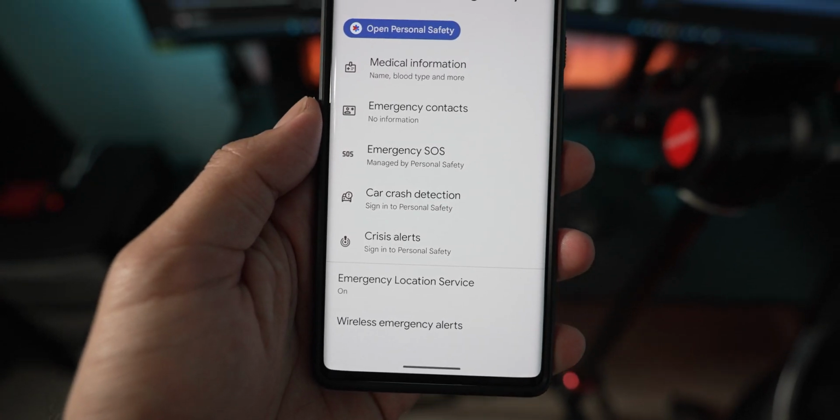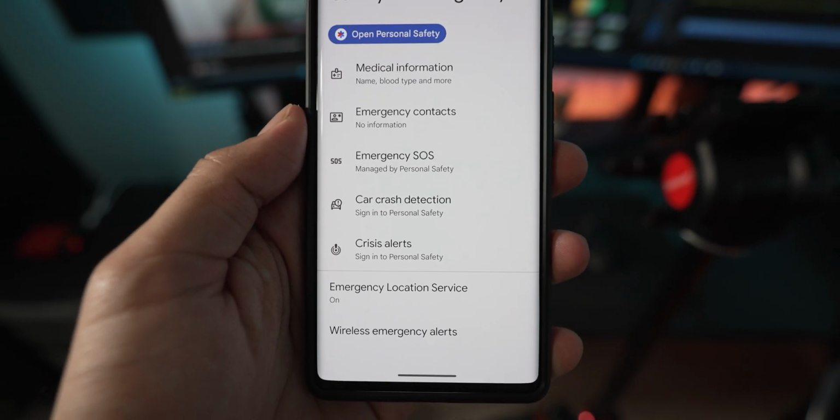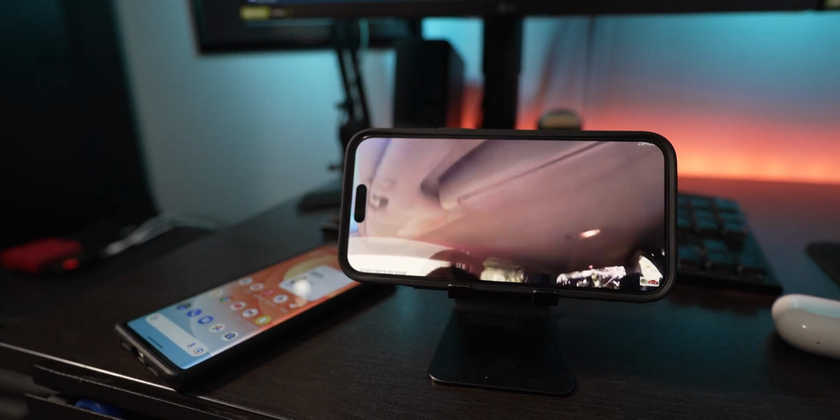And then the iPhone 14 Pro Max this year brought in crash detection, but the Pixel 6 Pro also has this feature as well. But what it doesn't have is that whole satellite communication stuff. So if you get lost and stuff like that, this can use the satellite communication to connect with someone even if you don't have service.